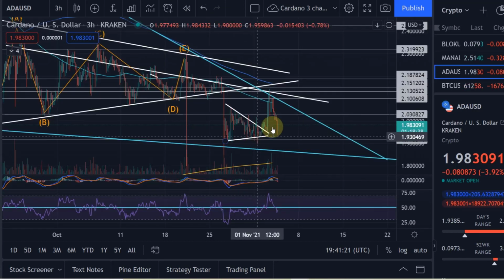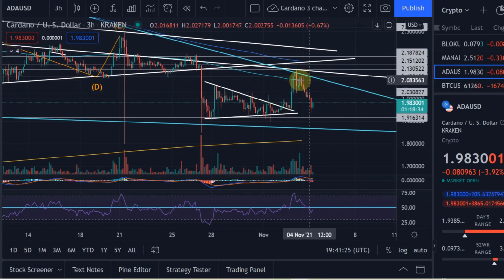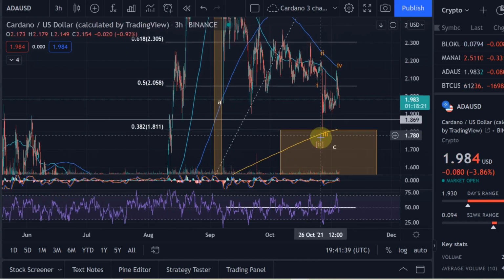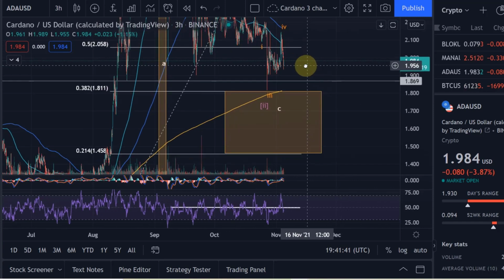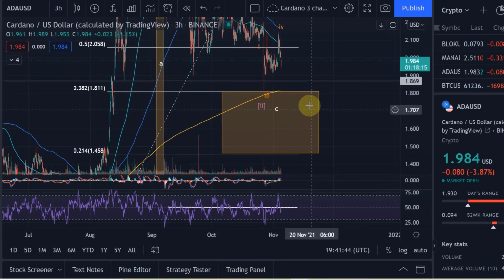Now let's take a look at Cardano. I told you yesterday the chart is looking really good, also from an Elliott Wave count point of view. I showed you this wave 1, 2, 3, 4, which was then invalidated. So that downtrend was invalidated. It's looking good. We touched the target area already, came down to that target area with a difference of 1 cent. So it really worked well.